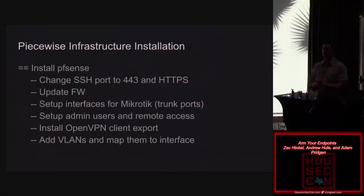Actually, no. The great thing about pfSense is I can do traffic shaping, so I can actually shape the traffic that goes in and out of my network. So I can guarantee that if I need remote access, I can remote access. There's no problem.